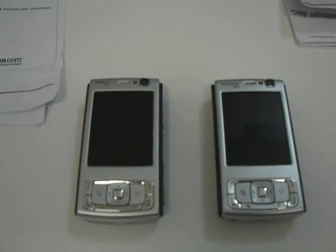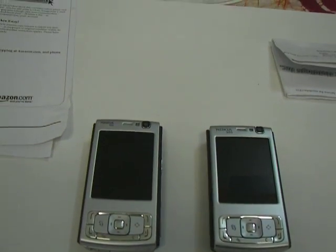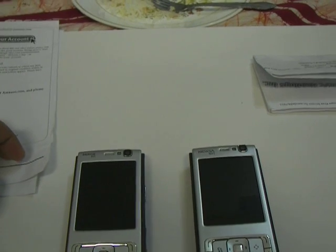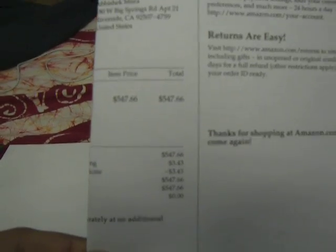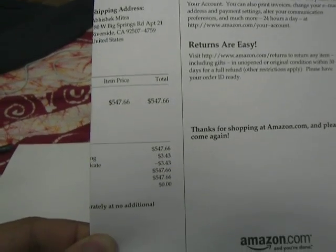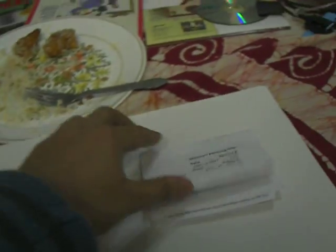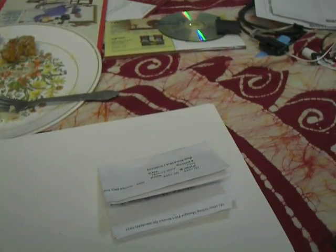Good evening. This is a video which demonstrates the difference between the original Nokia N95 and the Nokia N95 copy which is being sold in eBay. First of all, the difference in price. The original one comes for $547.66 in Amazon. The knockoff would be around $451.